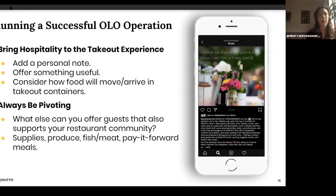And another thing to keep in mind: bringing hospitality to the takeout experience. You all got into this business because you love to provide exceptional hospitality, and don't let that end because folks aren't coming into your restaurant. So think about how you add a personal note. Maybe it's a roll of toilet paper. Consider how the food arrives in the takeout containers. Really think about that whole end-to-end experience, even though it's outside of your restaurant.